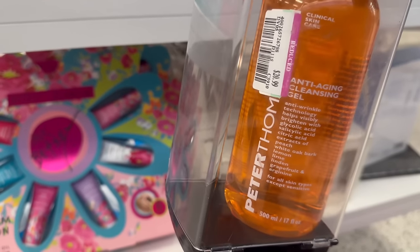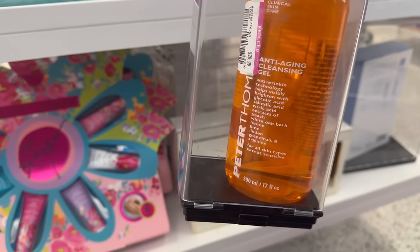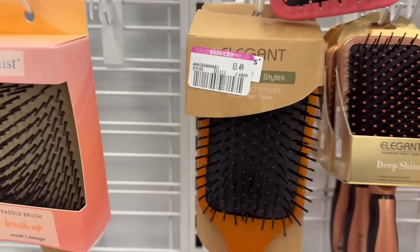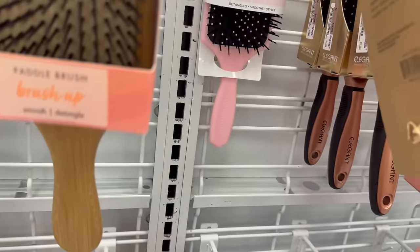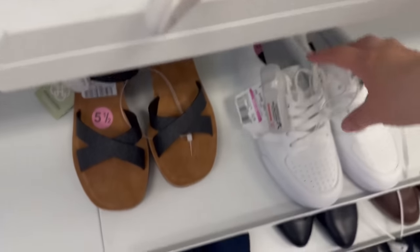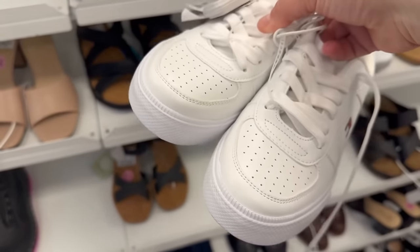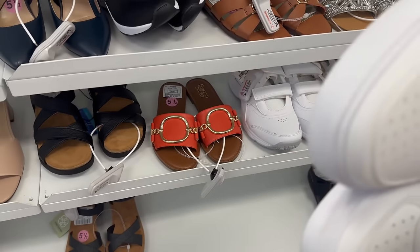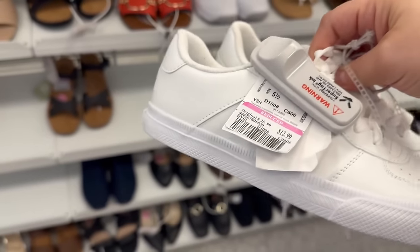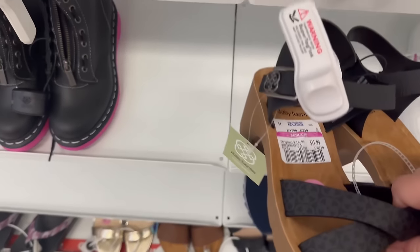Peter Thomas. This is $29.99 anti-aging cleansing gel. You get a 500 milliliter or 17 fluid ounce bottle. It's pretty awesome. So right here, this is reduced right here. It's a brush for $3.49 by Elegant. And that is pretty awesome. So right here, here is some tennis shoes on reduce. Tommy Hilfigers for only $12.99. Now again, I mentioned in the video, Tuesdays is a great day to be shopping at Ross, because if you know somebody who is a senior citizen, you get an additional 10% off these prices, which is awesome.